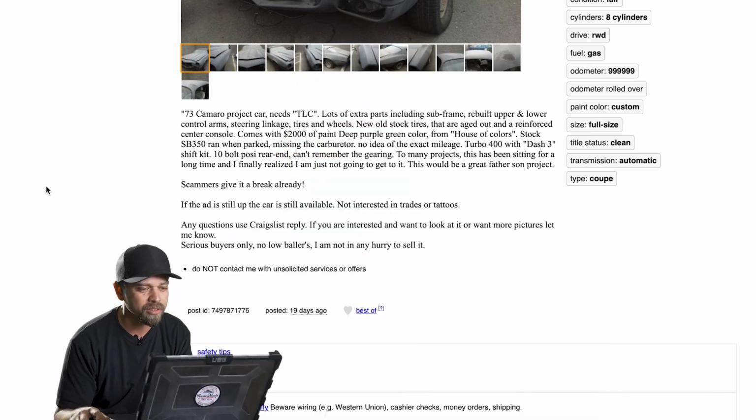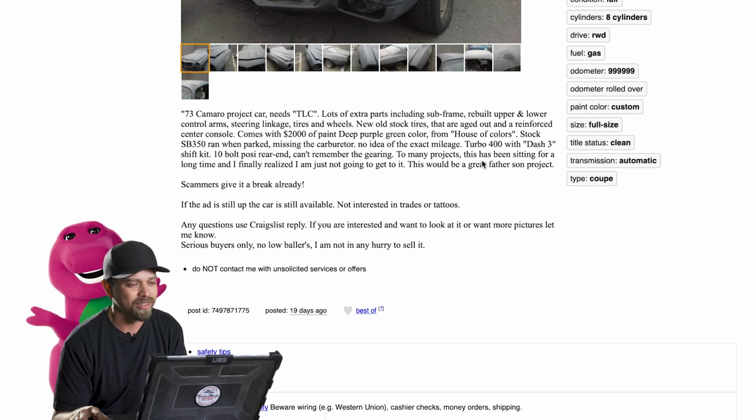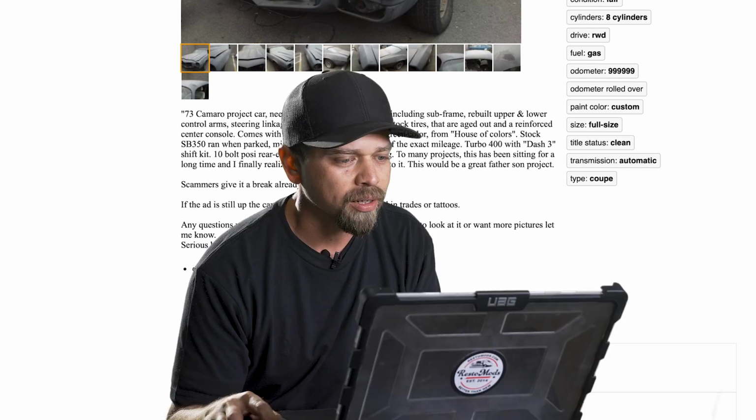Lots of extra parts, including subframe, rebuilt upper and lower control arms, steering linkage, tires, wheels, new old stock tires. You're probably gonna want to replace those. It says, okay, they're aged out. Reinforced center console, $2,000 worth of paint, deep purple green color. Man, deep purple green, what is that? House of Colors, stock small block 350, ran when parked, missing the carburetor.